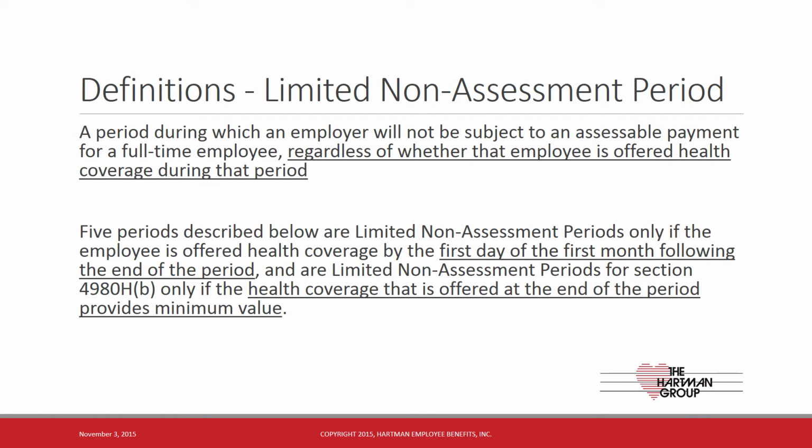I mentioned the term limited non-assessment period in the last slide. This is an important term to understand both how it works and in what situations it could apply. But generally speaking, this is a period of time where an employer will not be subject to an assessable payment for a full-time employee, regardless of whether or not that employee is offered coverage. So I gave the example of a new hire waiting period. It's also important to know, though, that to use this limited non-assessment period protection, there's another aspect that you have to comply with, which is that at the end of that period, the individual actually has to be offered coverage.